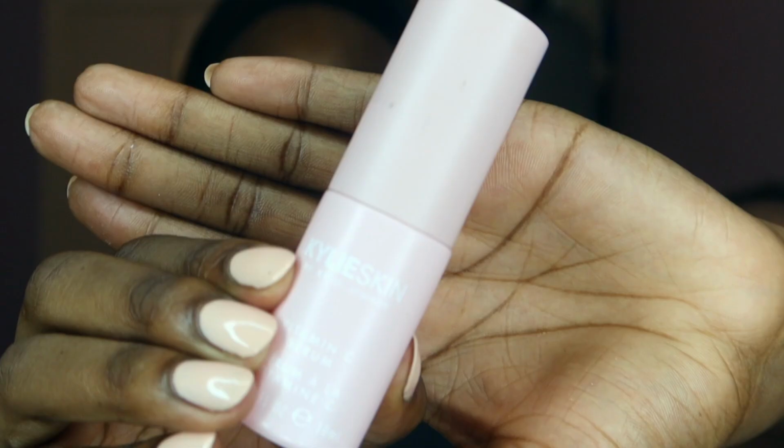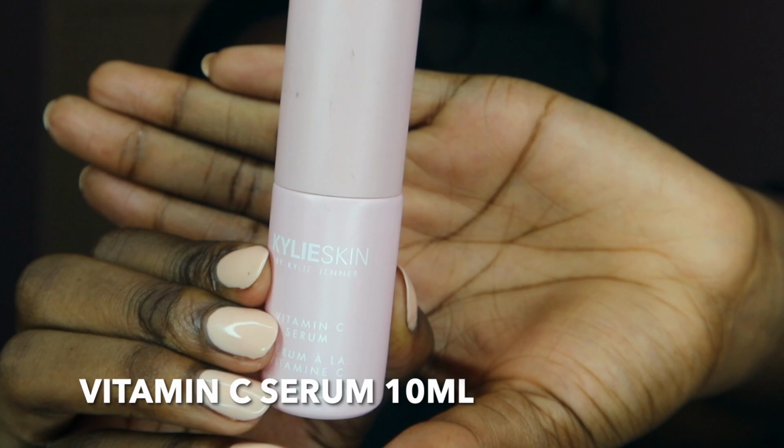Next, we are going to talk about the vitamin C serum. This is her vitamin C serum. The one thing I did say, I don't like the smell of this. It smells like a new car seat, like the leather of a new car seat or something like that.